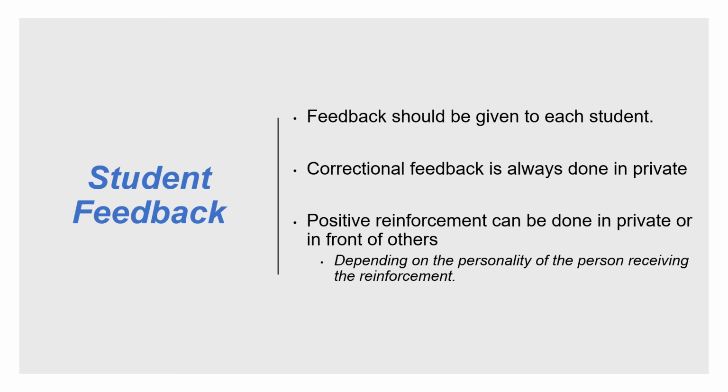Positive reinforcement, just depending on the personality of the student, you can do that in private or in front of others. Some students might just want all their feedback done in private, or if it's good stuff, they may like being able to receive that positive reinforcement in front of all your peers.